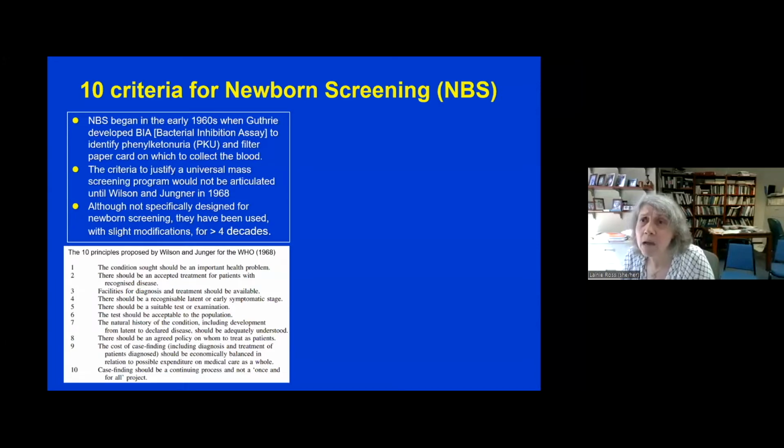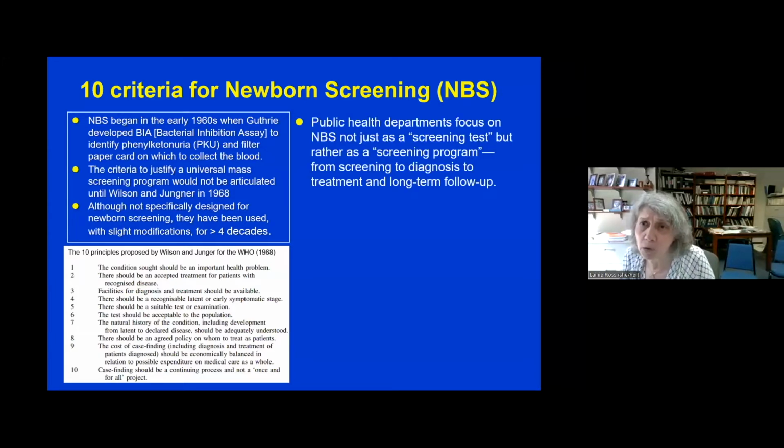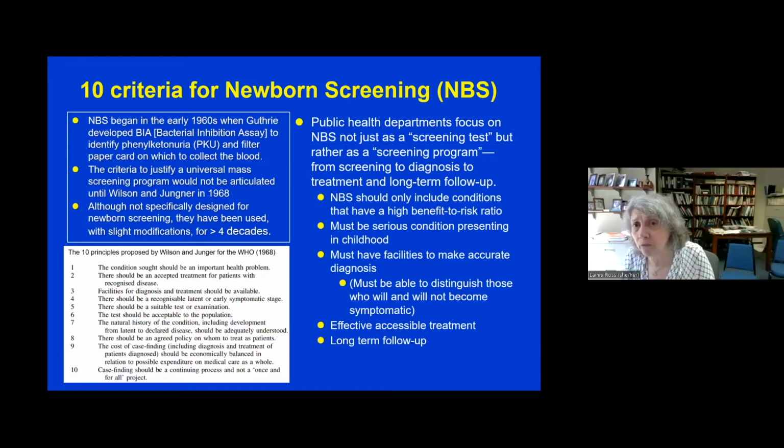Public health departments perform newborn screening, and they view newborn screening not merely as a test, but actually as a screening program. And they want to talk about not just the test, but getting to diagnosis, to getting to treatment, and to long-term follow-up.